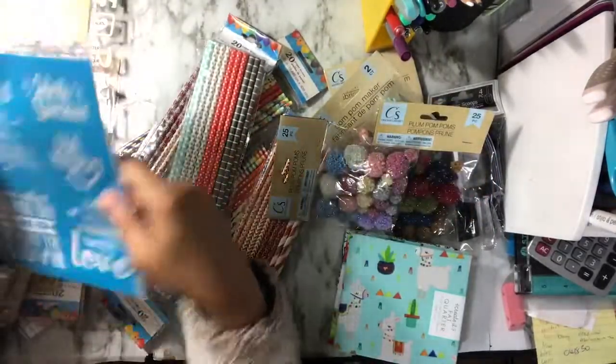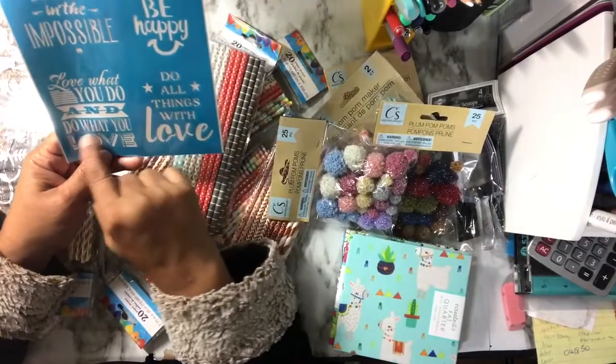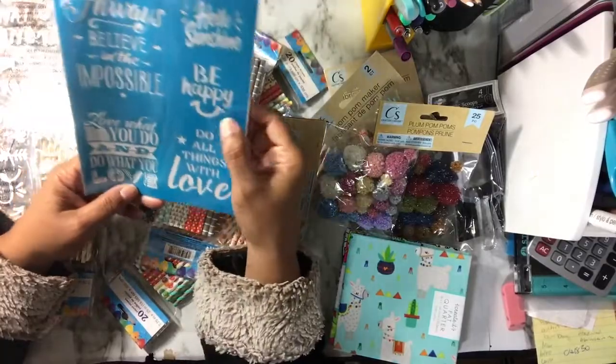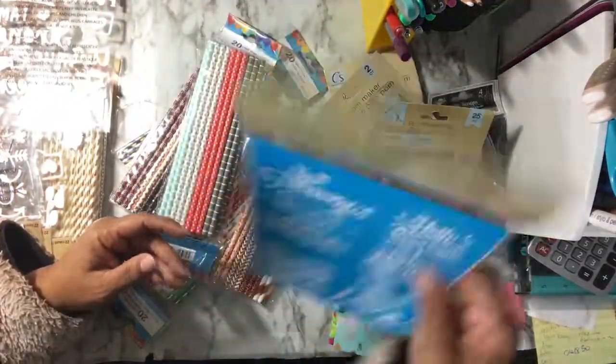Did get this one stencil because I don't think I've seen this one. It says, "Always believe in the impossible, love what you do and do what you love." Although I do have a quote that says something like that: "Do all things with love, be happy, and hello sunshine." So I don't know if I do have it, but I figured I'd go ahead and get it.